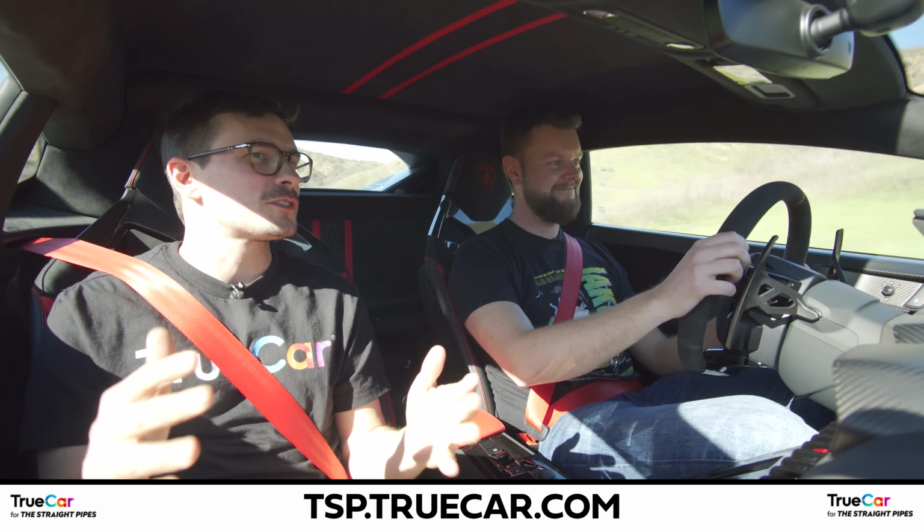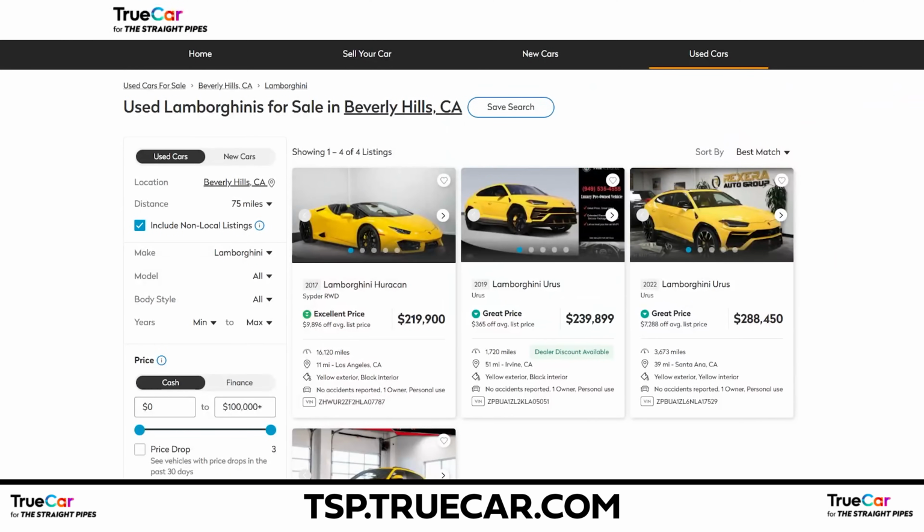I wouldn't mind a used 2014 in yellow. I wouldn't either. Any Huracán is a good one because they all have this V10. Downshift, tunnel.